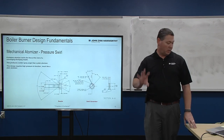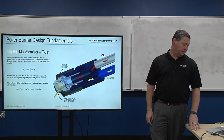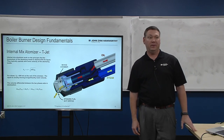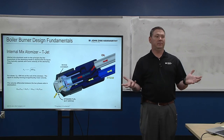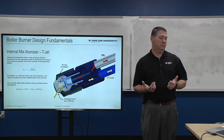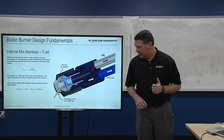Different swirls, again, affect the pattern that's coming out of it. The more common way is to mix steam and your liquid fuel. So I'm going to use the steam's energy to break it into little droplets, and now I can vary what my firing rate is. There are a couple different ways to do this. You'll see on some of the next slides.